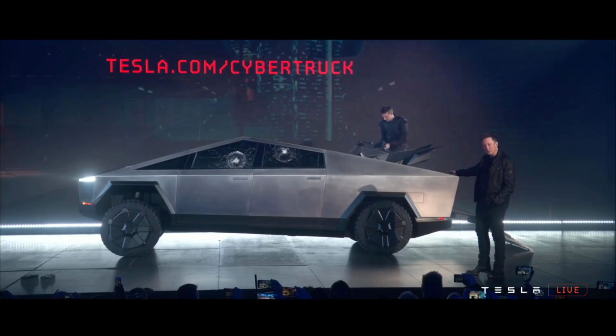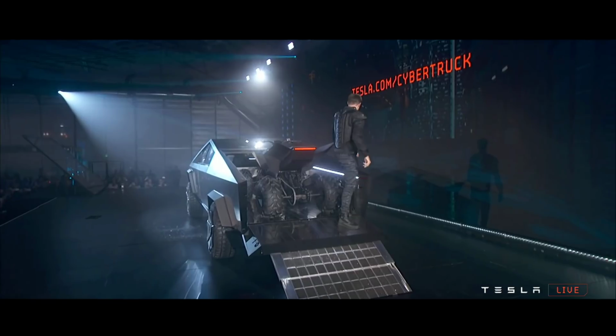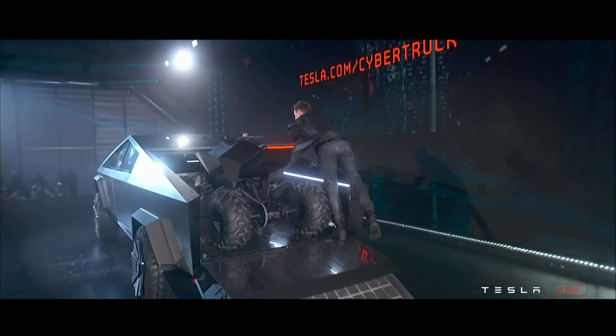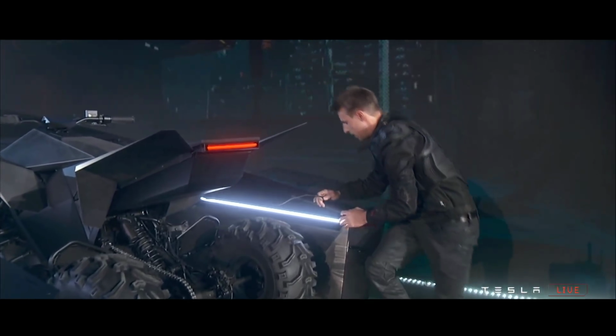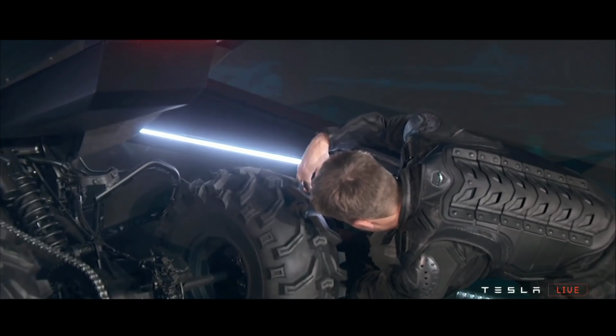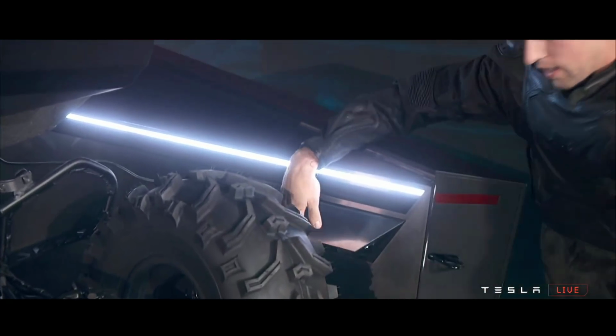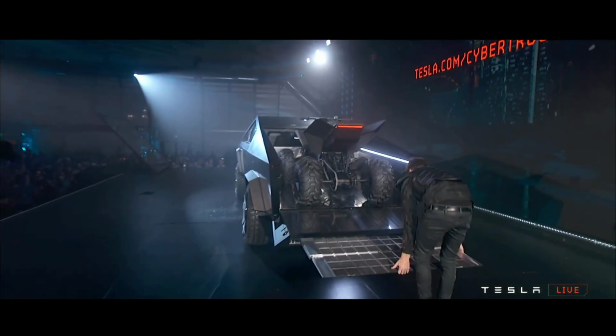So you can see the truck. This is what I mean by the adaptive air suspension. Yeah, nice work, by the way. So the adaptive air suspension, you can drop real low, and you go high on the other side. We call this load mode. So you got load mode, you got a built-in ramp. So you can take an ATV or dirt bike, whatever you want, and load it on the back.